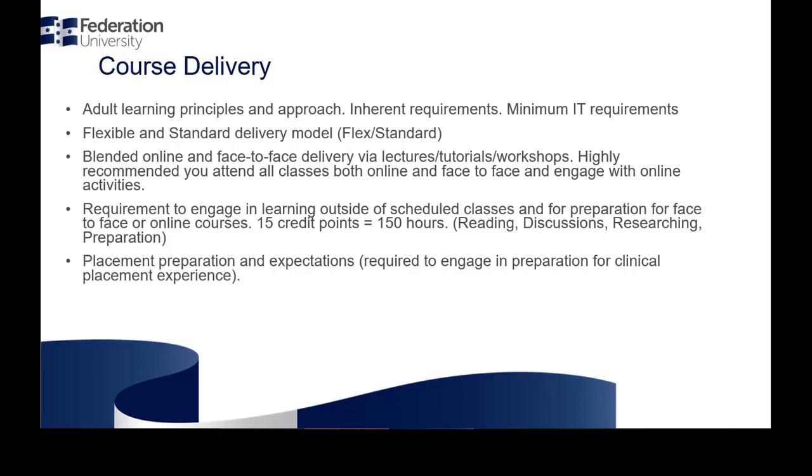And as a rule of thumb here, there's a requirement that you engage in learning outside of your scheduled classes and for preparation for face-to-face or online courses. So if you're doing a 15 credit point course, which most of ours are, there's a requirement that you do 10 hours for each credit point, so 150 hours of study. So that might be reading, discussions, researching, preparing, submitting assignments, things like that. There are requirements that you need to undertake in preparation for placement as well, and there's also expectations.